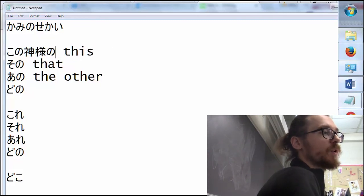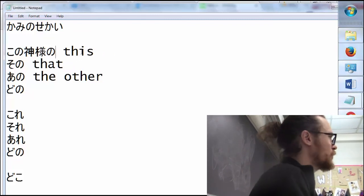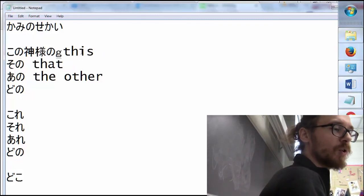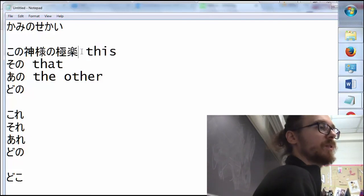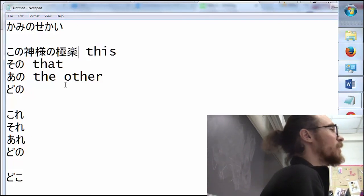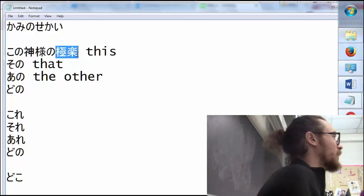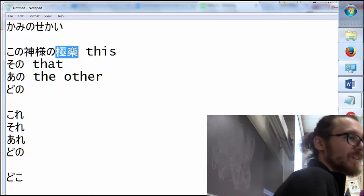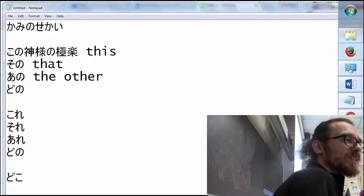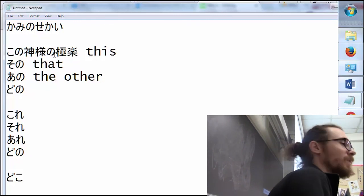Yeah. You can use another word since we're talking about the heavens, or if you have some Buddhist influence, you might have gokuraku. This is an interesting word, right? Do you understand it? Yeah, I understand. This gokuraku means paradise, like a Buddhist paradise, kind of like the heavens in the Eastern style. So kono kami-sama no gokuraku, this God's paradise.